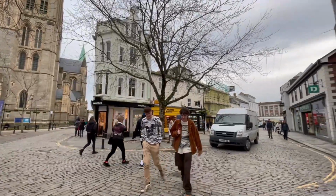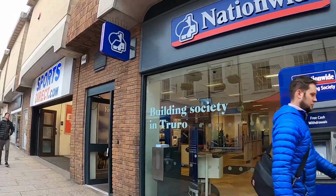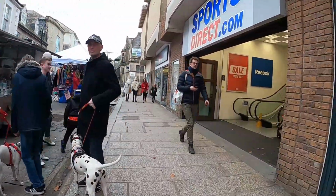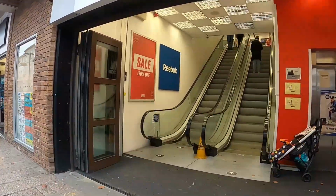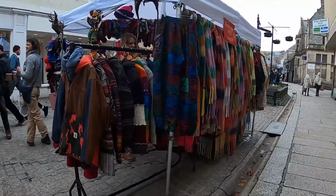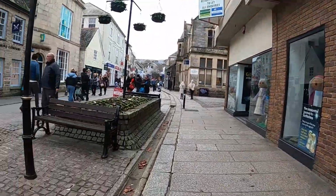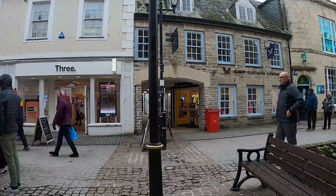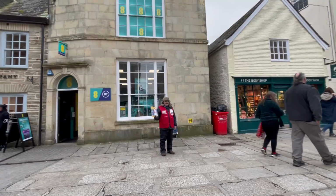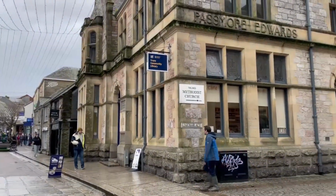On my right side is the Nationwide Building Society. It's about investments, finances. Next to that is Sports Direct, a clothing shop. I think I bought a lot of shoes there already. Next to that is HMV, a music shop, and in front of that is Tree, where you can buy SIM card, mobile phone. My SIM card is Tree. And then BT, internet provider. And there you are, Truro Library.